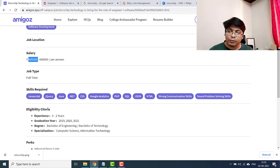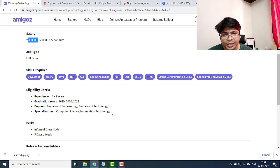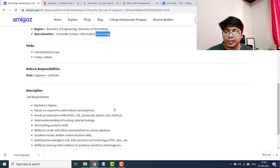And what they are looking for is JavaScript, jQuery, HTML, CSS, mostly UI technologies, right? So this is quite easy for you to crack if you have developed some websites. Experience is 0 to 2 years. 19, 20, 21 batches are eligible, right? BTech computer science and IT, and some other branches are also eligible if you have worked on these technologies. So try to apply for that as early as possible.